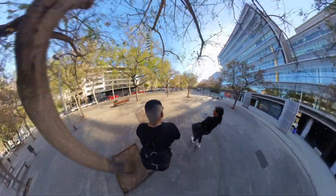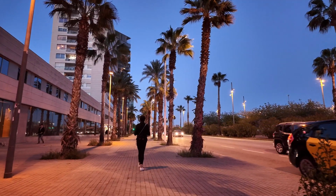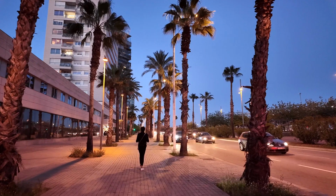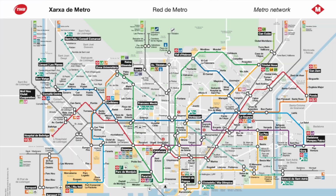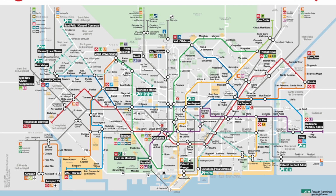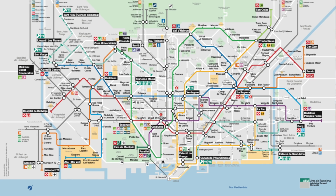There is a huge range of travel cards you can purchase depending on what you plan to do in Barcelona, and we would recommend going on the official Transport for Barcelona website where you can find the right one for you. We've linked it down below. The metro network is really well connected and is really easy to use once you get the hang of the different lines. It's not much different to the London Underground or the Istanbul metro network. If you can navigate that, you'll be fine.